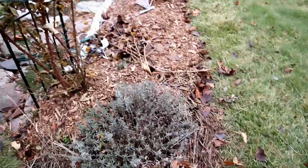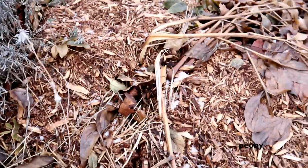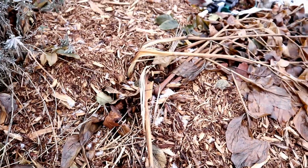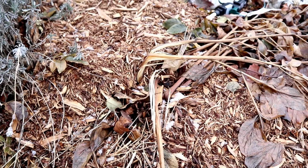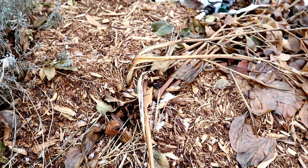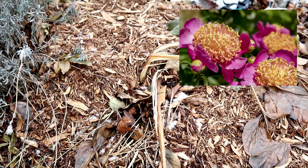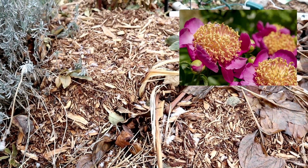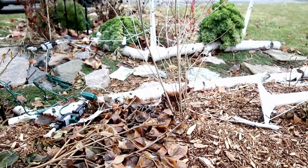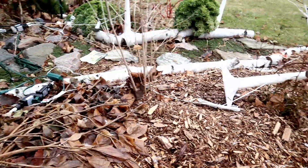Over on this side, this is where our peony lives, and it took so long to bloom last year, but last year was a really cool, damp, weird year, so I'm hoping this year it'll bloom a little bit sooner. But it was beautiful with this fuchsia petal and yellow center. This is another mock orange here, so hopefully gonna get some good fragrance out of that.